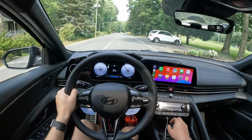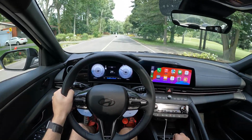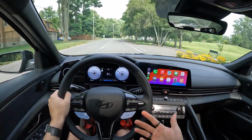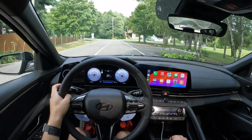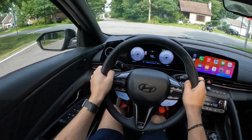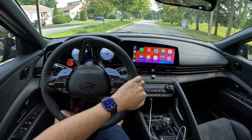Let's get driving. All right, so on the road now where this Elantra N absolutely belongs. Gonna start things off slow here. Gonna start things off in normal mode where it's gonna give me the gear suggestions, stuff like that for fuel economy. And then we'll obviously put it into the N mode, because this is a mode, actually normal, that I do not drive in hardly ever if I can avoid it. I'm usually always in sport mode or complete N mode.